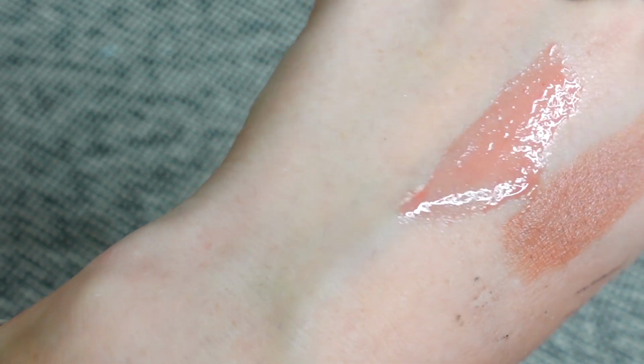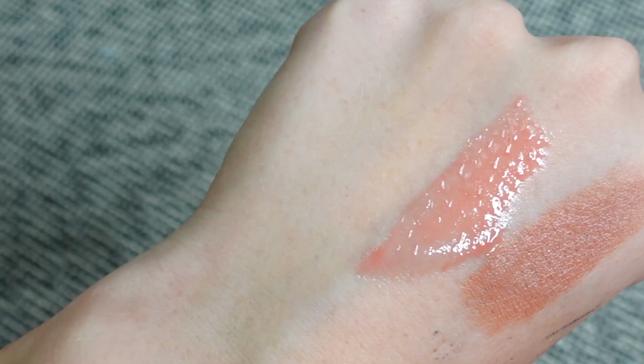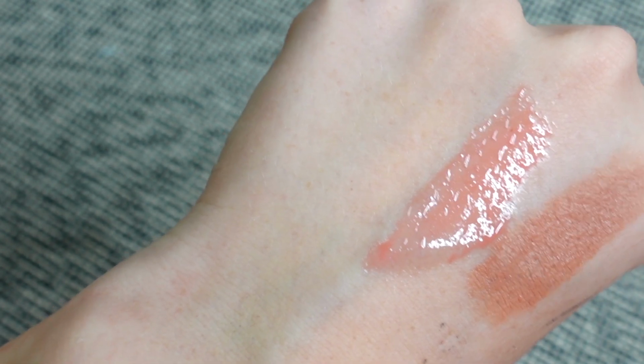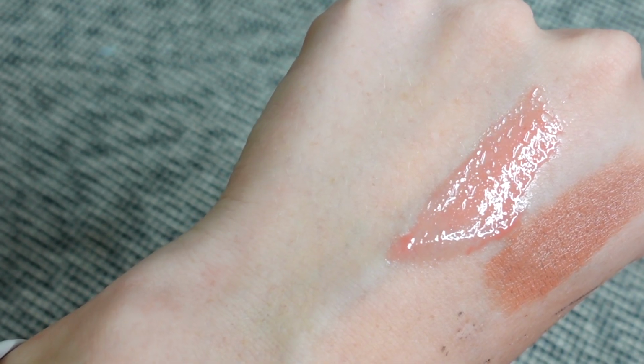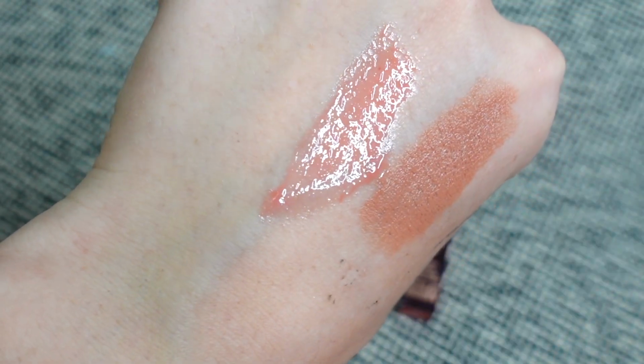I really enjoy this. This is a little bit thicker formula. It's not too runny. If you actually wanted to use it like a lip balm, this is how I have been using it. This formula doesn't travel outside of your lip lines. I really have been loving this so much. I do not know why I didn't purchase this sooner.